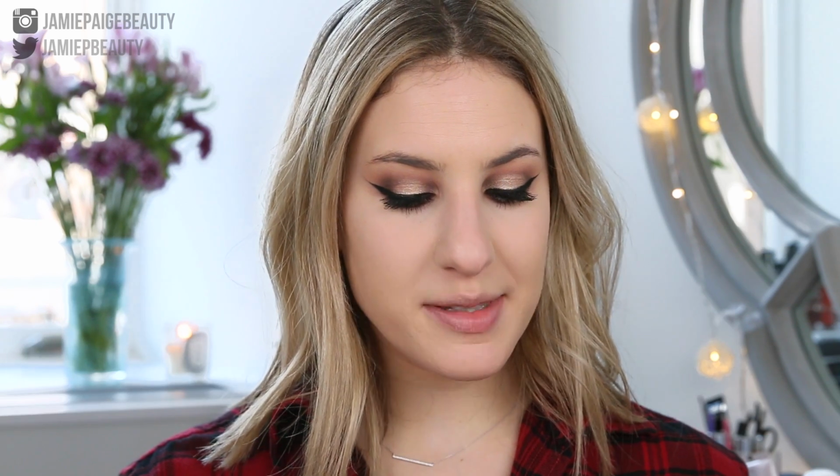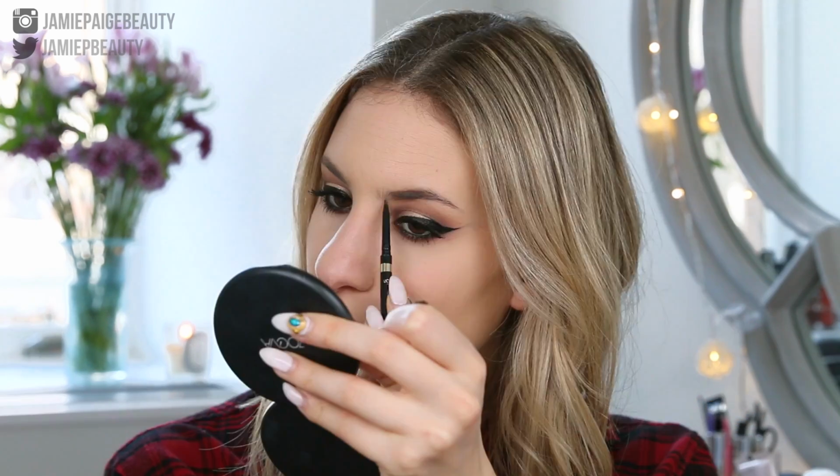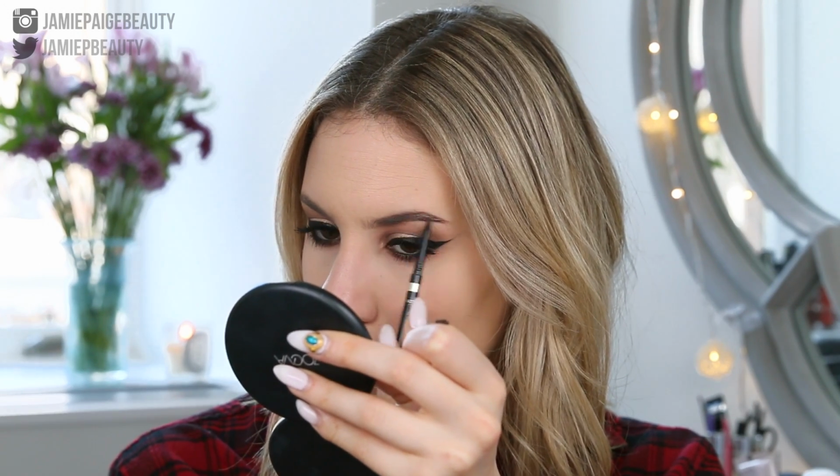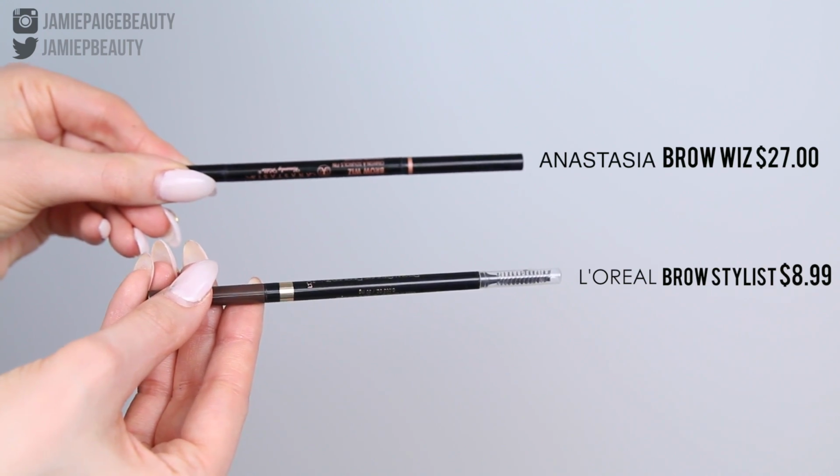So I'm going to be taking my L'Oreal Brow Stylist Definer brow pencil. This is my new favorite drugstore brow pencil. It is so good. And then taking the brow wiz for the other side.